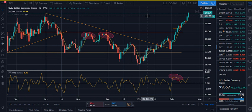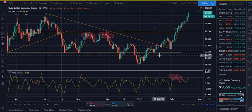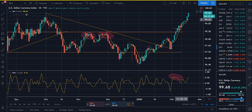But at this point, we want to use this as a gauge. Identifying key, very important resistance and support levels like this one, October 1st, that high on the daily time frame, can sometimes help us determine when we should stop trading, when things are likely to go sideways and we should get out of the trade, or whether we should hold on for more. So again, it doesn't look like it's going to stop just yet, and I wouldn't be looking for areas to start selling off the dollar and trading the opposite with some of the Forex majors. Keep that in mind.